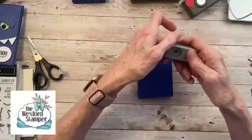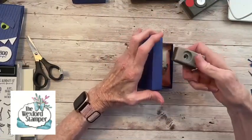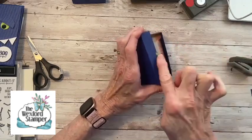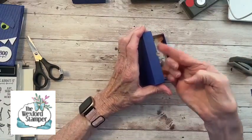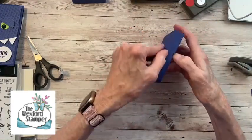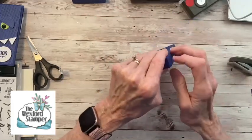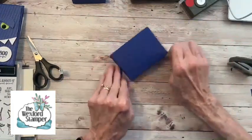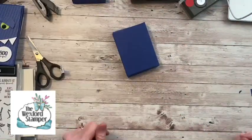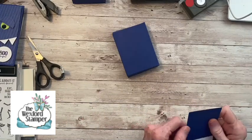Now I have my 1/4 inch circle punch here. You can, if you'd like, add a little thumb spot right here to your lid so that when you open your box, you have a little spot there that makes it easy to open it up. Okay, all right, very good. We have our box base finished. All right, now let's go ahead and get started on our monster face.